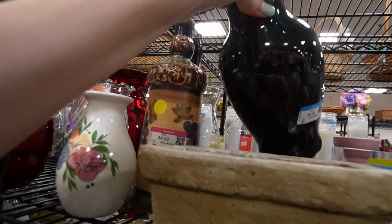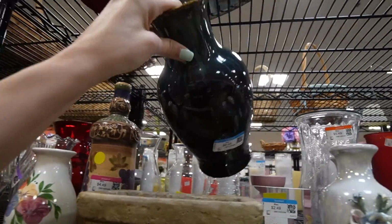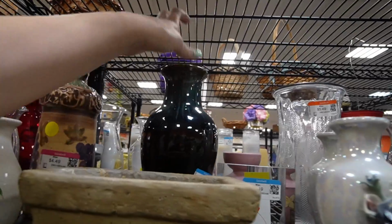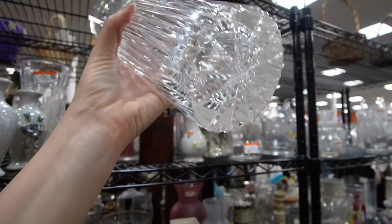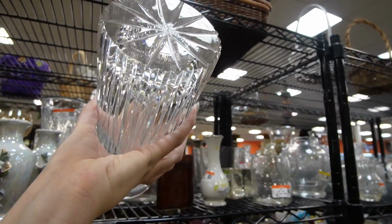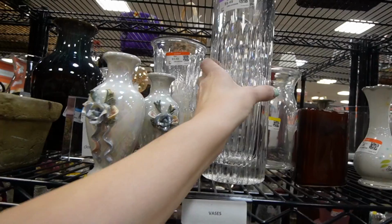Need to check the bottom of this one, or maybe we have before. Yeah, it's deja vu. All right. It kind of has a Bill Campbell glaze to it, but it's not Bill Campbell. That's shiny. What is this? There's no markings on it. I think it's definitely made from crystal, though.